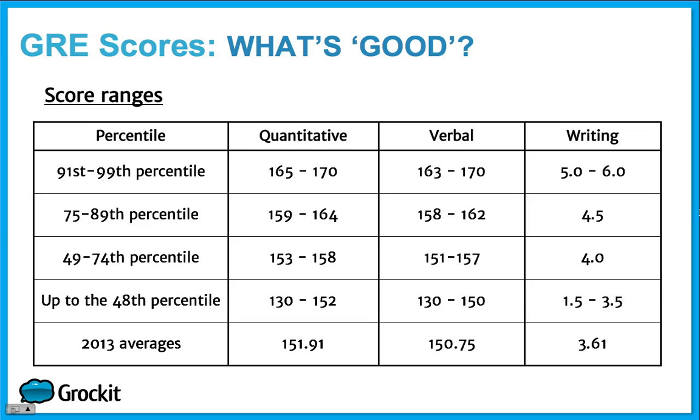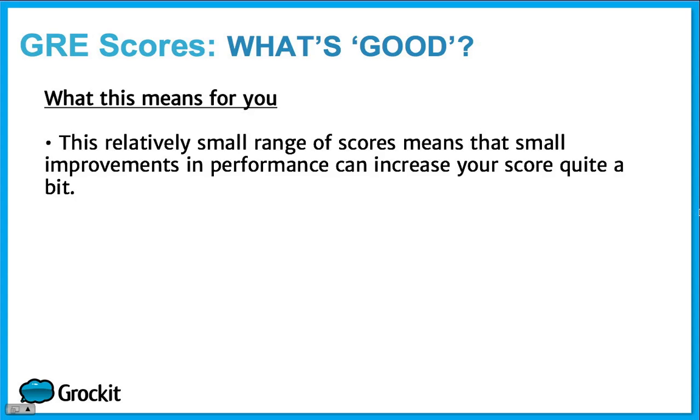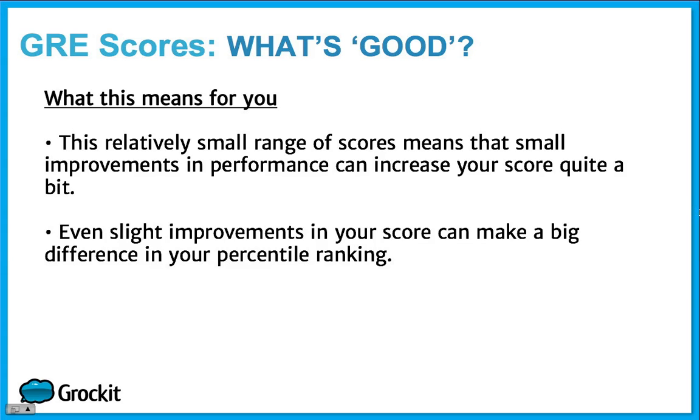Now, once you take a practice test, if you're not yet at the minimum requirement that the program asks for, or if you're not yet at the national average, that's a great first place to start. The small range of scores actually is in your favor. So every time you earn an extra point, your percentile can go up a lot. So even slight improvements in your score, that's huge.